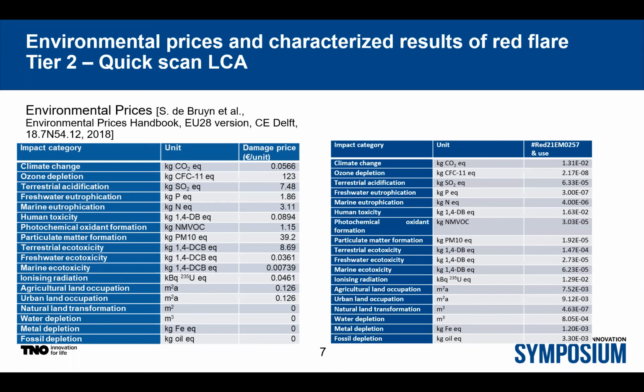You have ozone depletion, so you have here CFCs, human toxicity, there's benzene equivalents. Now, you have all kinds of equivalents. So whatever you're producing, you have to make the transfer into this unit, and then you need to quantify the damage cost.